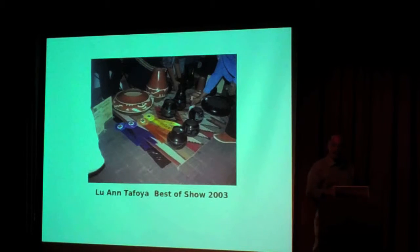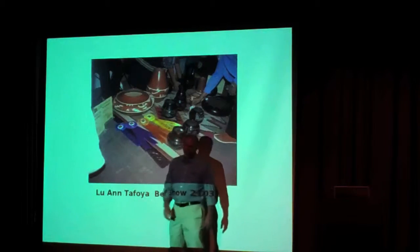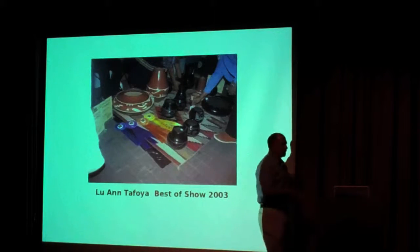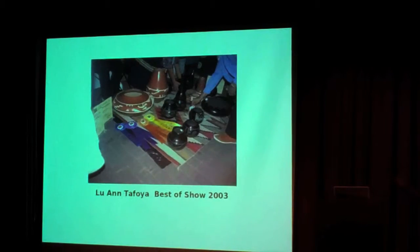And why does Luann Tafoya, who won Best of Show that year for that big red sort of oval pot, this one here, well, I guess all the ribbons are around it. And that was a pot. That was a $35,000 pot. But she takes it and she puts it on the ground. She puts a blanket down and puts it on the ground. Why does she do that? Well, she does it because that's how her mother sold pottery. So Market is about extending that tradition.